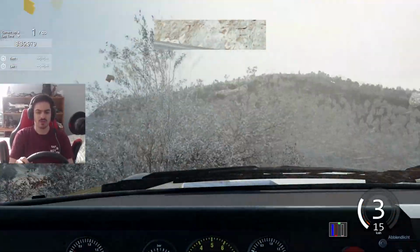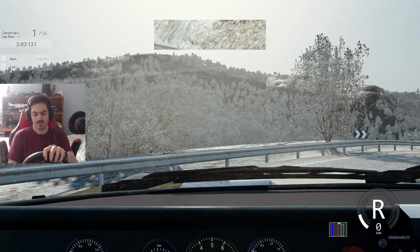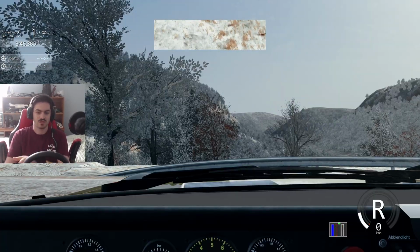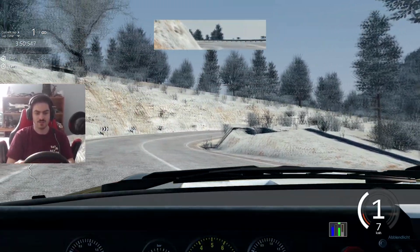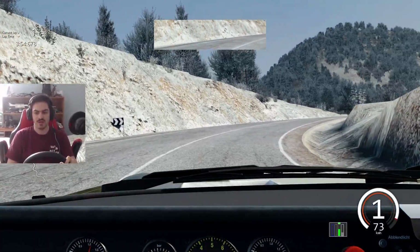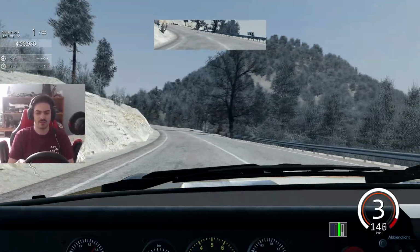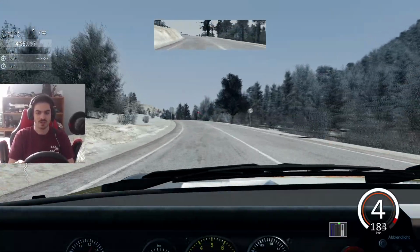Oh, don't hit the guardrail. Okay, that's alright. It's acceptable. I need to see how much space I have. Okay, let's go back into 1st and continue this run. I've lost some time there. I have to get this lap done in 3 minutes. I'm about halfway done this lap. I'm a little behind from where I would want to be at this point in time, but it's okay.